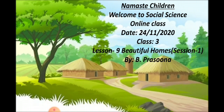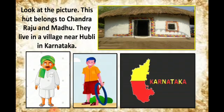Yes children, but in this lesson today we are going to learn how to make our homes beautiful. In what way can we make our house beautiful? Look at this picture children. This is a hut that belongs to Chandra Raju and Madhu. They live in a village near Hubli in Karnataka. So these two people are living in a small hut. You can see in the picture. They live in a village in Karnataka state, which is in the south direction, children.